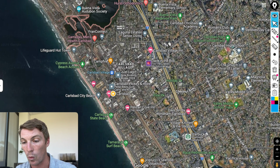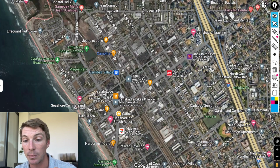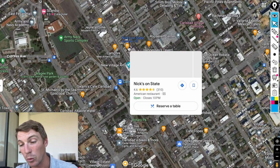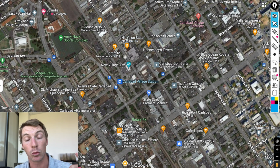Pretty much anything west of 5 over here is going to have some great walkability. You're going to be able to walk to these areas. You're going to be able to go to Campfire, which is a great restaurant. Another really good one is Nick's on State. No, I do not work there or own that place. We just have the same name, but it's really, really good food.